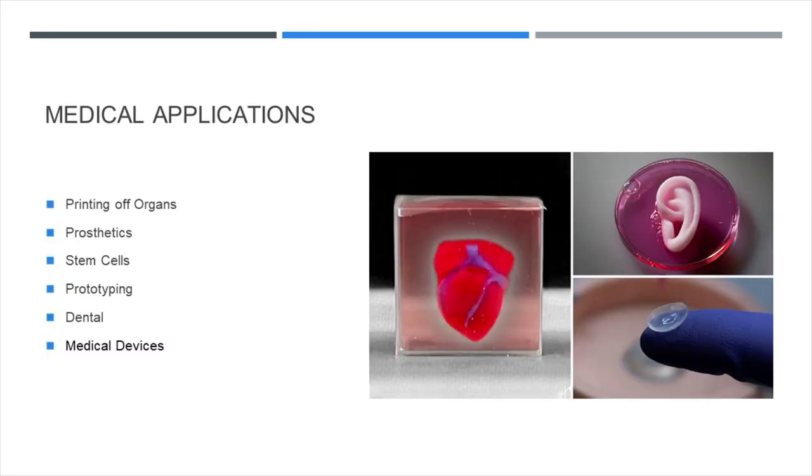In our next three use cases, we start to move away from what can you do with your 3D printer in your own home into what is possible with 3D printing. And with that said, we'll hop into medical applications.